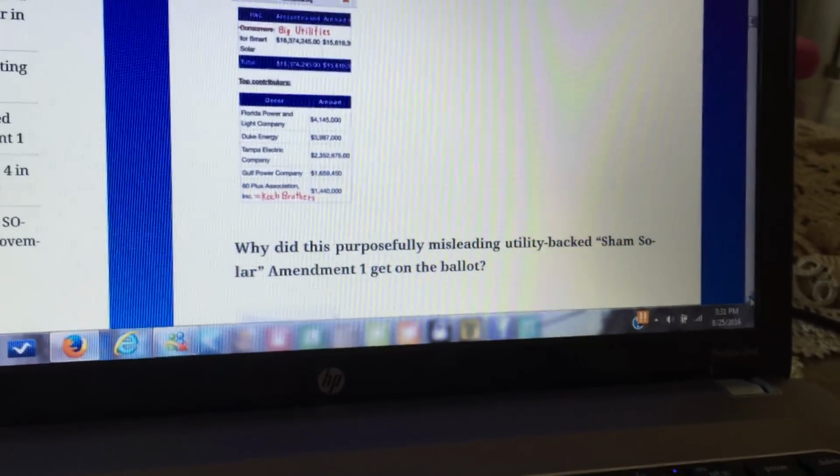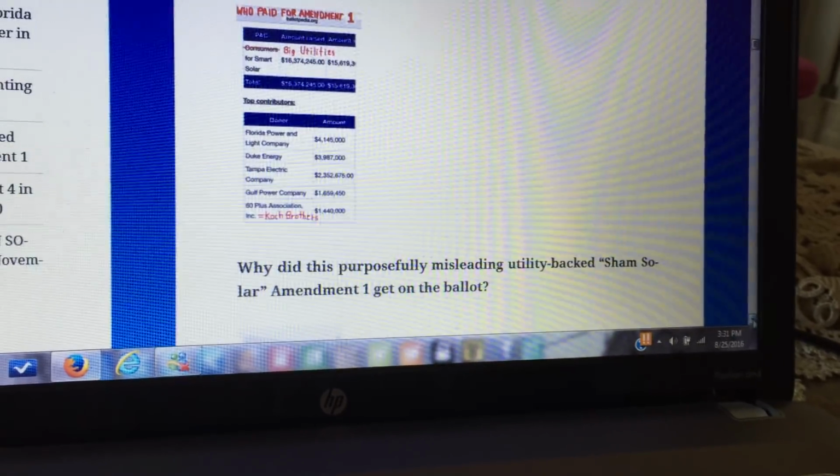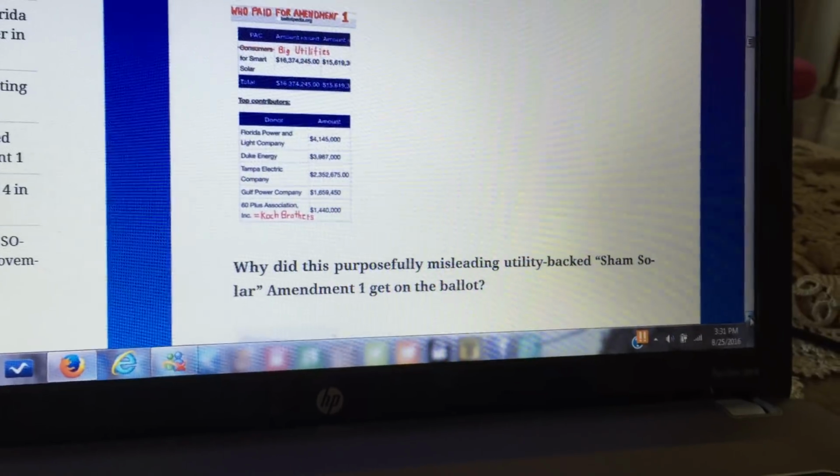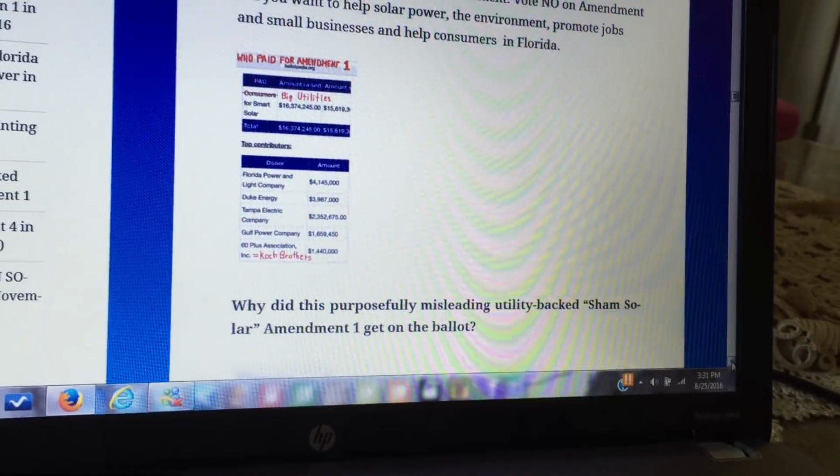Don't be fooled. And you can check more information out at helpsolarpower.org. That's helpsolarpower.org.